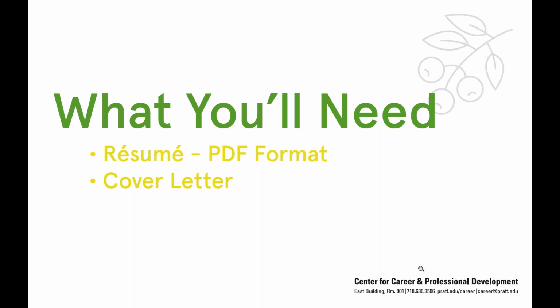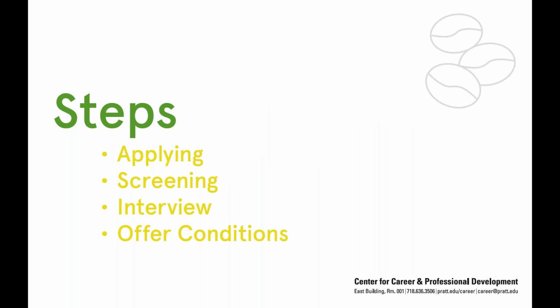And if they've asked for anything else, if they've asked for references upon the application, you're going to want to have those ready to go. And your portfolio, you're going to want to have ready to go so that you can do the application. So then you're going through, you're ready to start the application process.